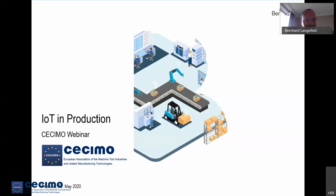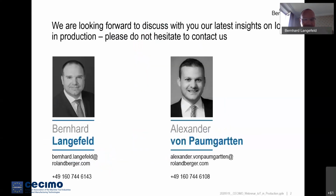Okay, so thanks again to CECIMO for hosting us today. We are pleased to give you a snapshot into our publication, IoT in Production. We see here the front page with one of the first pictures showing some of the use cases, but of course we will go further in depth now. If we just switch to the next slide, please.